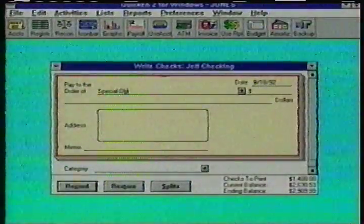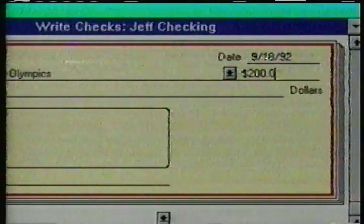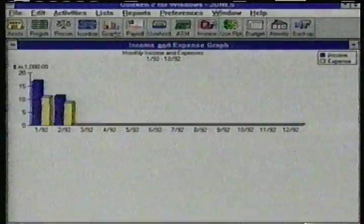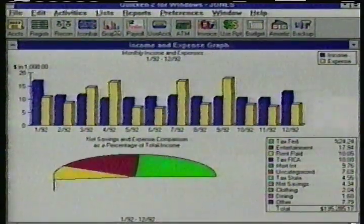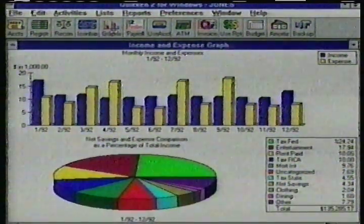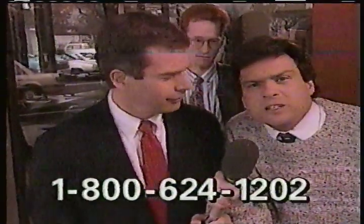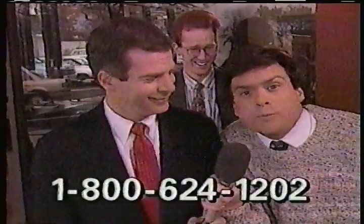He's right, it's that easy. Just enter the payee and the amount, and Quicken does the rest. Everything is categorized for you, so you instantly see where your money goes with graphs, like income and expenses, budgets, net worth, and much more. Yeah, it's fast. Quicken reconciles my bank statement in about 2 minutes. No wonder Quicken's the world's best-selling finance software. It's the fastest, easiest way to organize your finances, home or business.